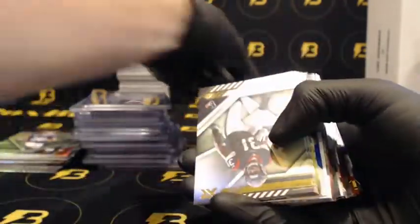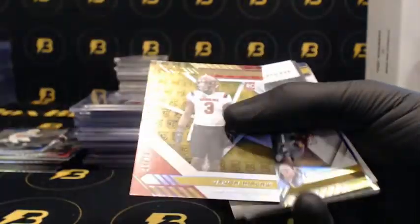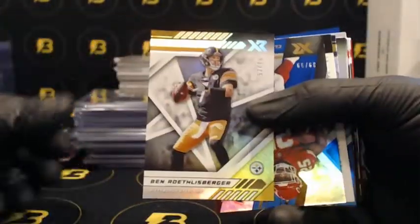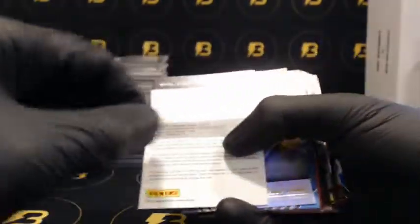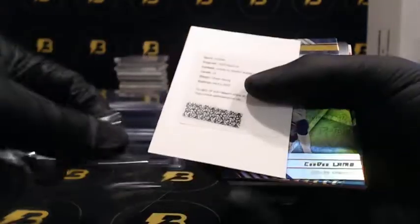We got Terrell for the Falcons. We got Johnson and Gurley. Eckler. And out of 10, we've got nice Kinlaw going out to the 49ers. Nice gold rookie. We got Big Ben to 75 for the Steelers. Edwards-Helaire for the Chiefs. That one was out of 99. And redemption, Chase Young. Nice rookie XL swatch autographs going out to the Redskins.